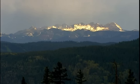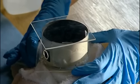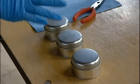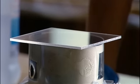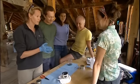Okay. Hermione's cloud chamber is ready for its final challenge with rock samples from the surrounding mountains. What we've got here is 3 sources. None of us know which are radioactive and which aren't. And it's going to be up to you to judge whether you think they're radioactive or not using the cloud chamber. Are we all ready? Ready for the first sample?